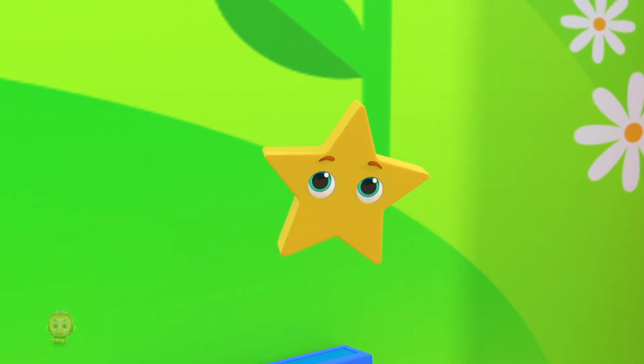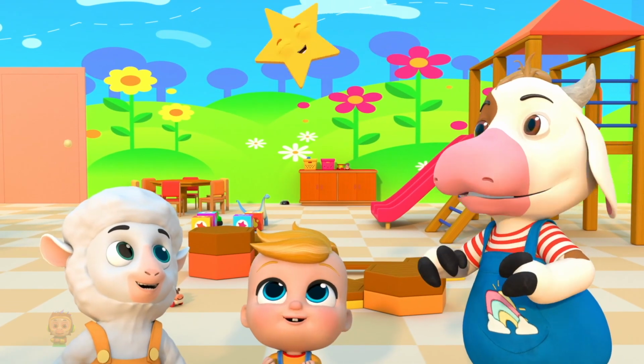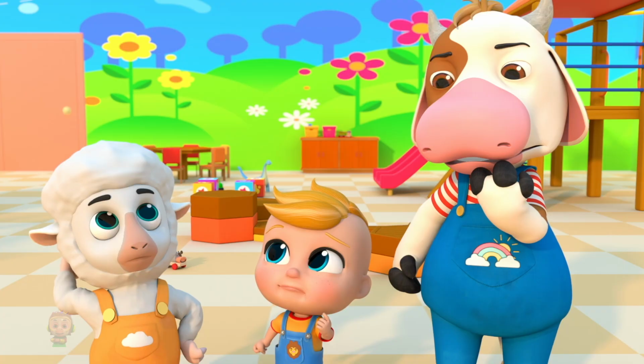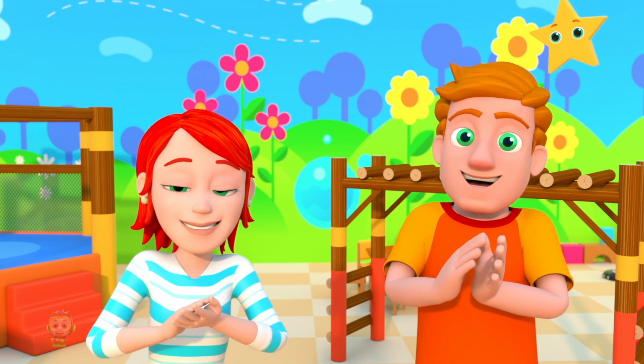Let's guess, what's the name of the shape? Five pointy corners, high in the sky. What's the name of the shape? It's a star! Yes, it's a star!